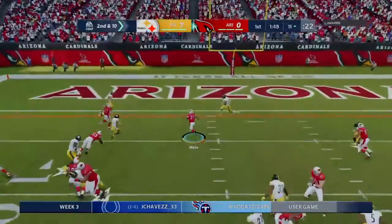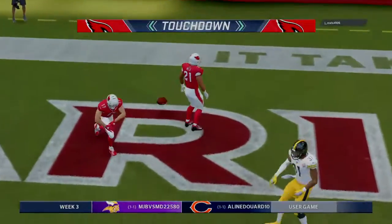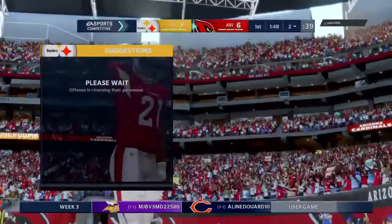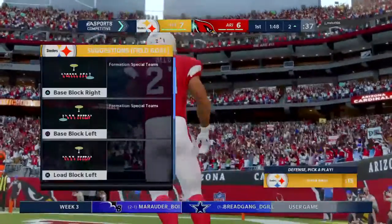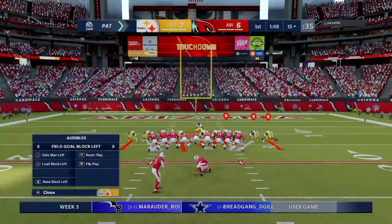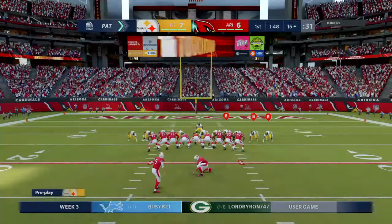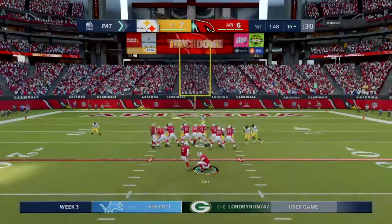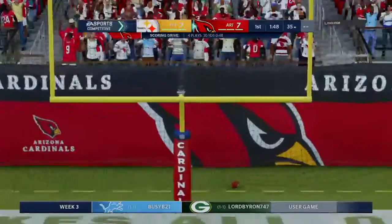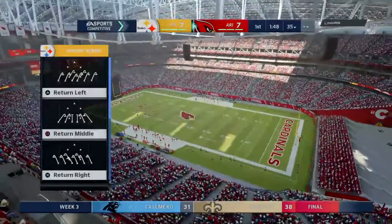A handoff as they run the counter play. And he is into the end zone. Touchdown, Arizona. A great play there. His 2nd touchdown on the season. And the Cardinals are just an extra point away from tying this game. It's up and good. So these teams match touchdowns here in the 1st quarter, and we're tied 7-7.